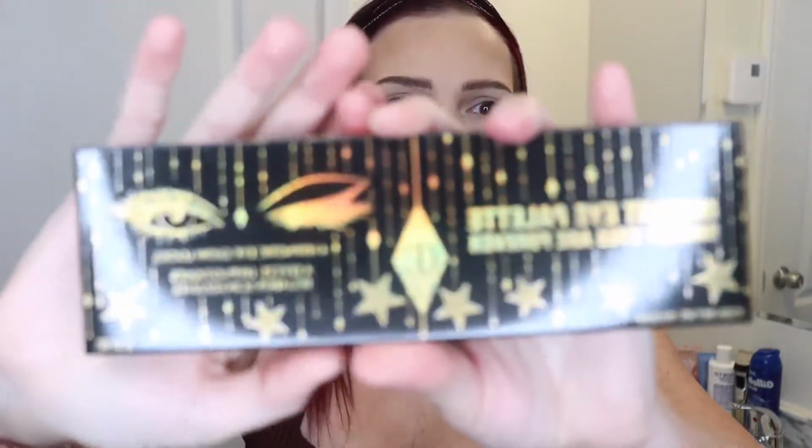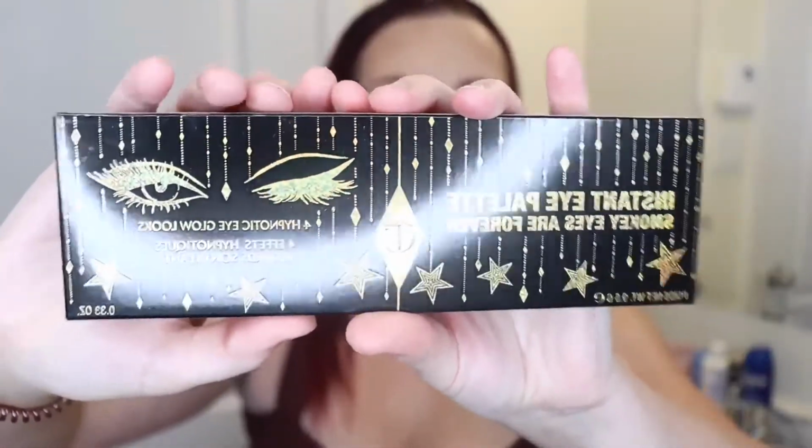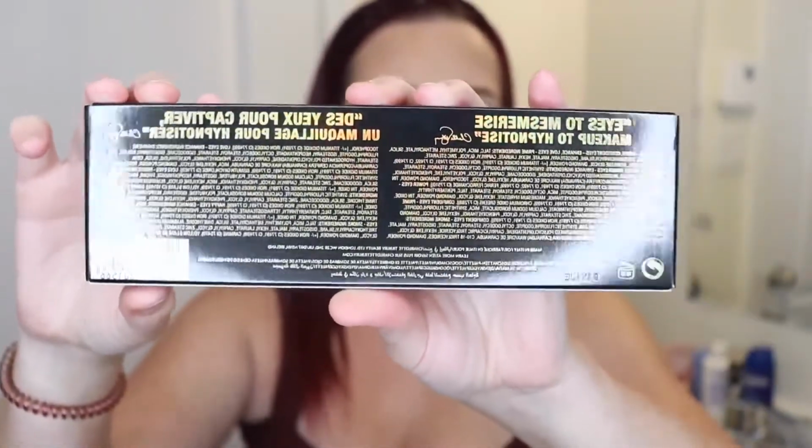So we are going to be trying out a new eyeshadow palette. This is from Charlotte Tilbury. It's the holiday release, the Instant Eye Palette Smoky Eyes Forever. So it's this palette right here, really pretty packaging. I like the black. Has kind of all of the info, ingredients, all that stuff on the back. And then on the top, it does have all of the little quadrants. See if I can get that to zoom in.